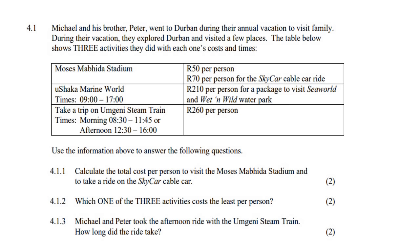Okay. During the brothers' visit to Ushaka Marine World, they went to a restaurant. Okay, so we've got two brothers, and they went to a restaurant, and they received the following bill. Use the restaurant slip above to answer the questions.